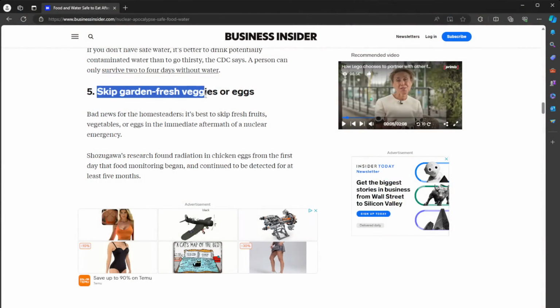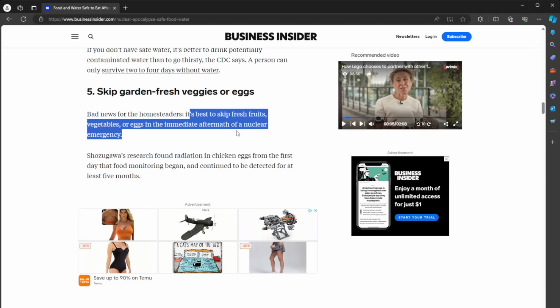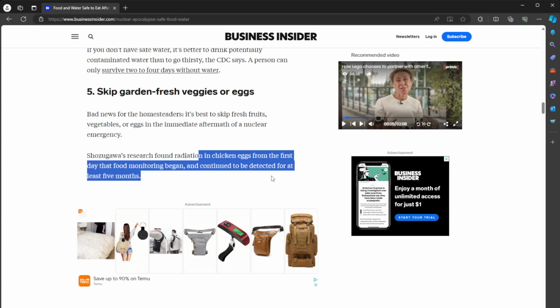Skip your garden fresh veggies or eggs. For fruits and veggies that literally came in contact with fallout, that's really bad news. You do not want to ingest that because they will be radioactive. They found that chicken eggs from radiation will actually be detectable for at least 5 months. So no eggs, fresh eggs anyway, for 5 months.